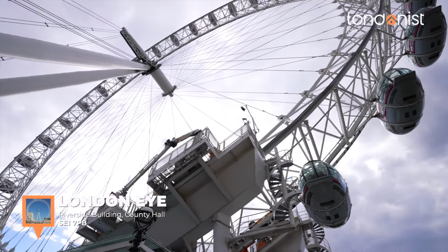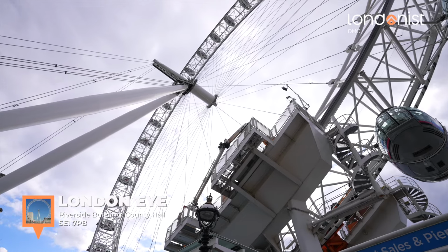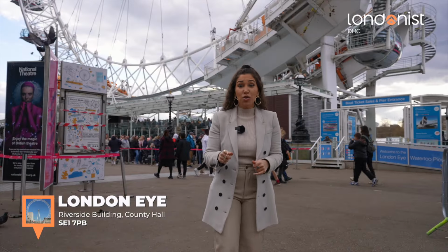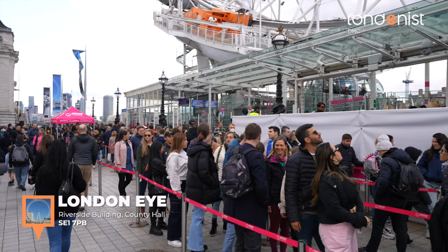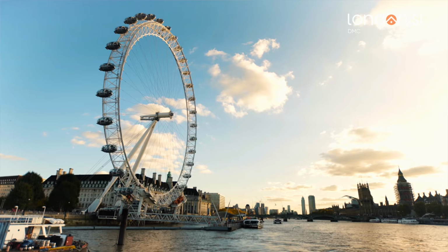It's 135 meters high, super scary. I would never even dare or imagine climbing this. A whole trip in a circle takes up to 30 minutes. But have a look behind me, it's got a massive queue, so you could be queuing up to maybe 2 hours for a 30-minute journey.